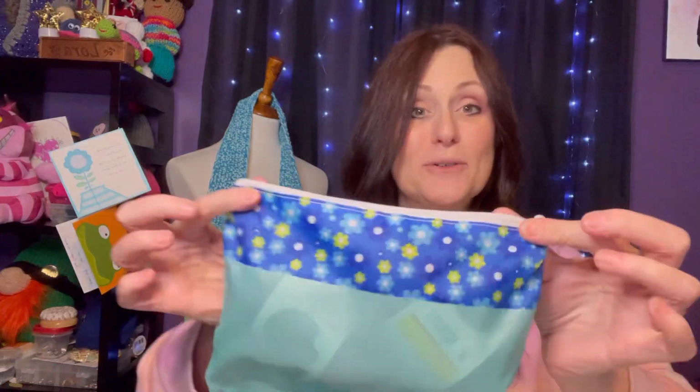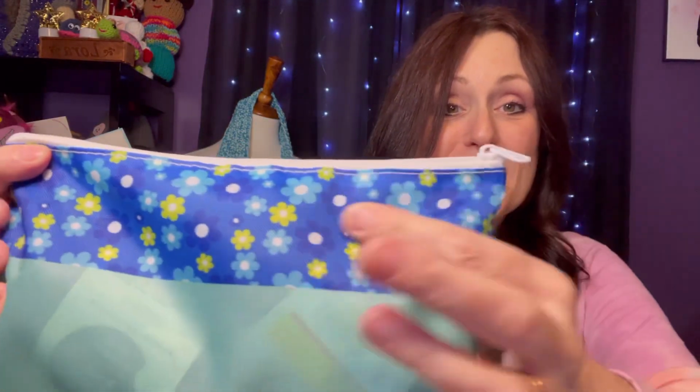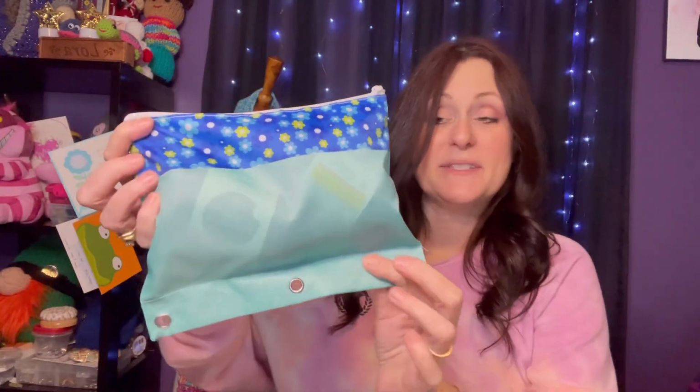Now, I'm going to go ahead and just stick my hand in here and see what we've got. Ooh, I'm excited. Let me make sure I'm not missing anything here. Okay. So it looks like there's a little bag here, a little notions pouch. This is super cute. It's got little flowers over the top, and you can stick it into a binder, a little pencil pouch kind of thing. This is super cute. Love it.